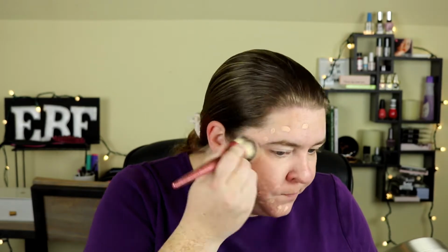I am going to be using a brush. I'm actually going to be using the same brush I used yesterday, my IT Cosmetics Love is the Foundation brush, and we'll just go ahead and get this worked into the skin. Alright, so that didn't take long.